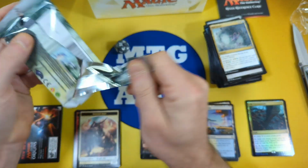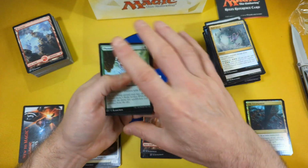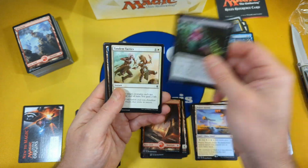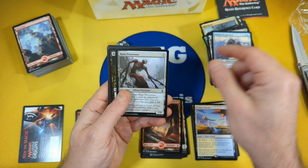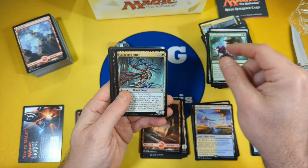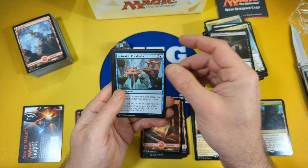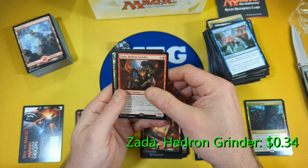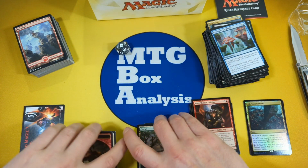All right, last pack to go. Last chance to see a card over $1, unless, of course, our Ally Encampment is valued over $1. All right, Plummet, Guide, Malice, Tactics, Strike, Cascade, Sky Spawner, Ruin Processor, Bone Splitters, Brood Hunter Worm, Catacomb Sifter, Malakir Familiar, a Retreat to Kazandu, and a Zada, Hedron Grinder. Unfortunately, not over $1. And then we get ourselves a forest and a dragon in the back.